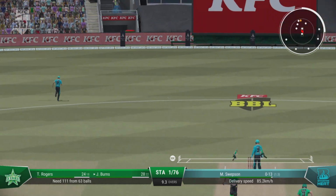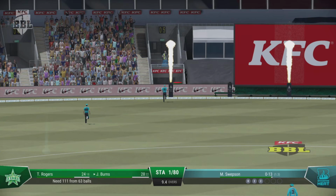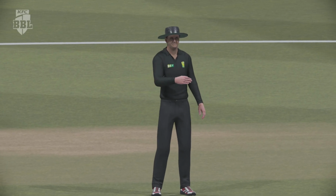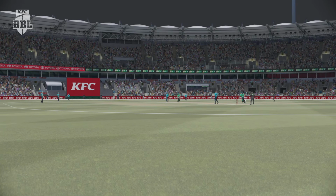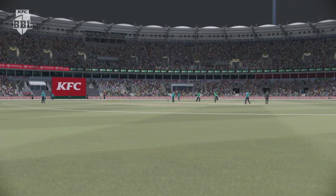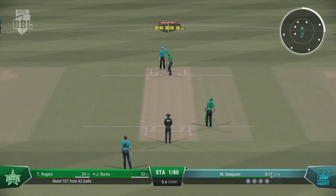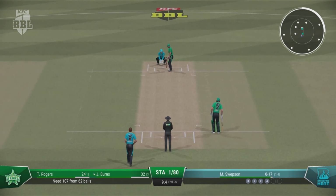Down to Prakan, edge, and it might go for four. I think, yes, it will. Another bit of luck, this time to Joe Burns. Here it is from Foxy Rover, and it's just an outside edge. That one from Joe Burns, and he's on 32 from 23.